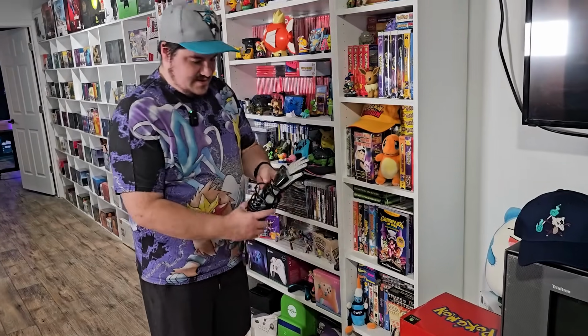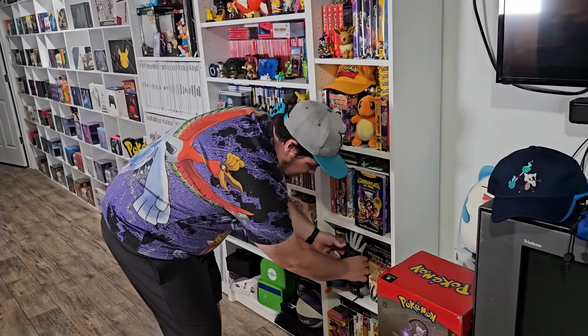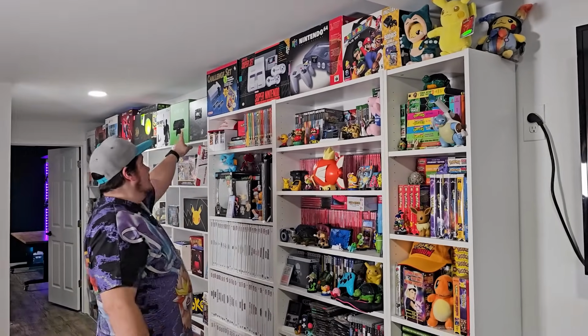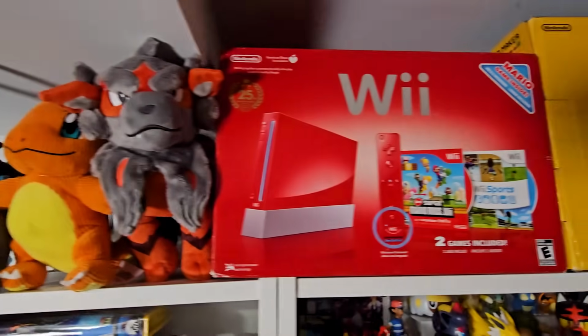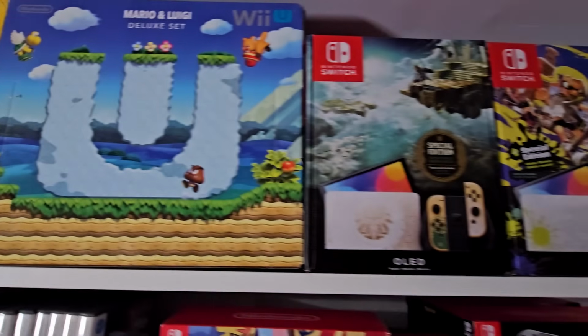Got some more VHS. Got Power Glove. Got that at a garage sale this year for $10. That's probably one of my favorite finds of the year. I don't think I pointed it out, but over there we do have Nintendo boxes, and then we also have them here, and they are actually all in order. NES, SNES, N64, GameCube, Wii U, and then Switch. So I think that's all of them. I don't know what I'd be missing if it's not.